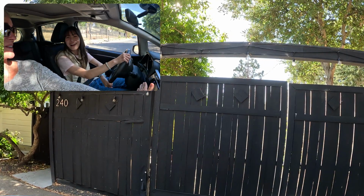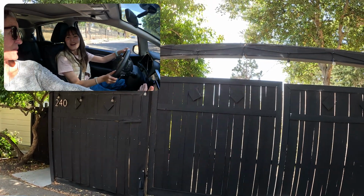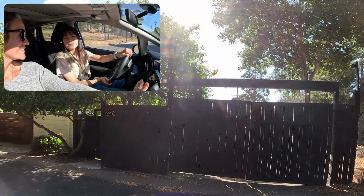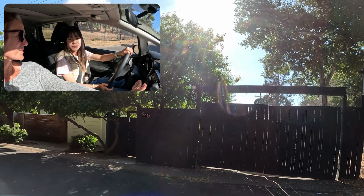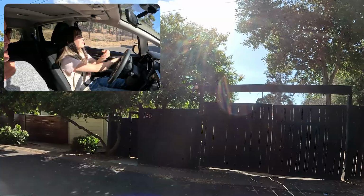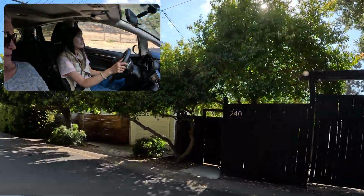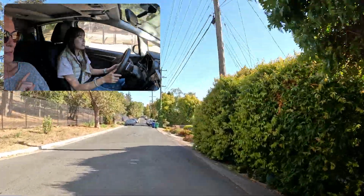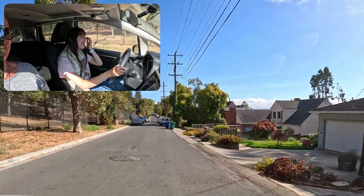I'm going to cover here because you are working on using your mirrors, right? And understanding how the curb shows you your limit. Really good. And that's the same skill that we've been applying to parallel parking. Let's parallel park behind this white truck.